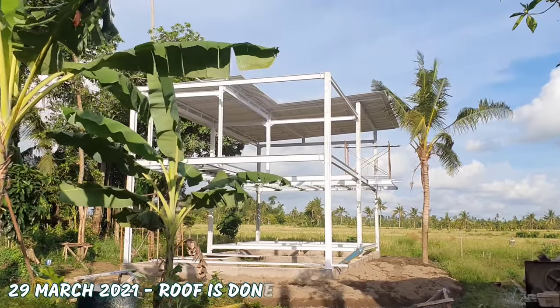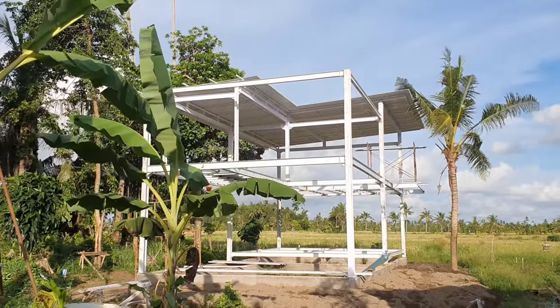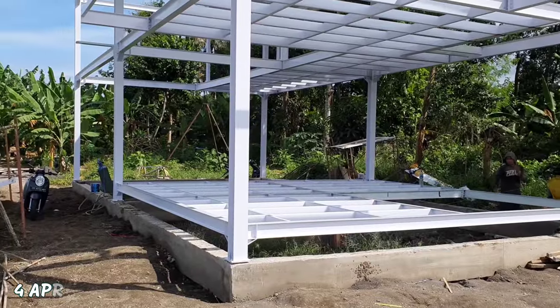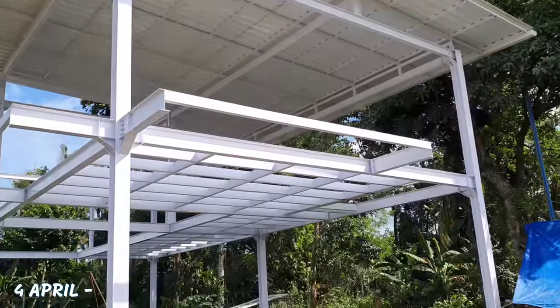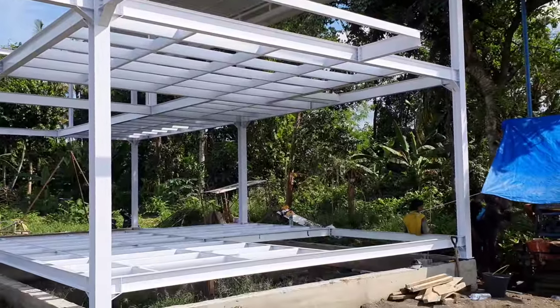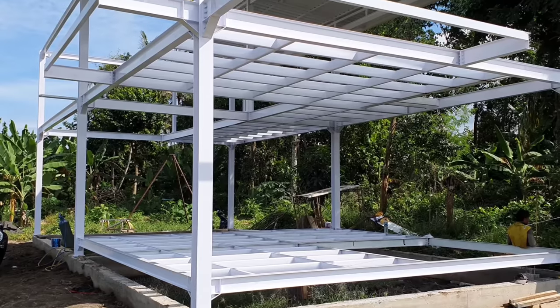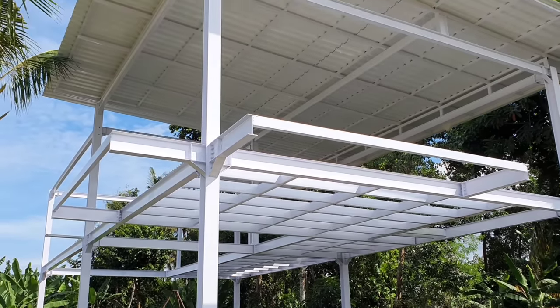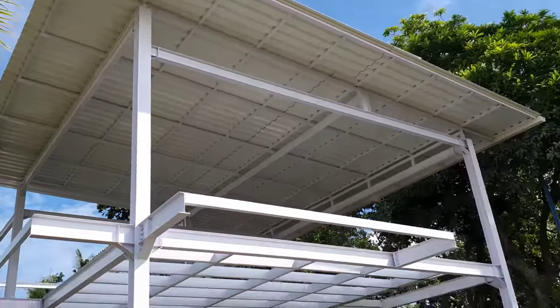And in just one day, the main structure for the roof is done. We also finished phase one of the building, so the full structure is done. It was nicely painted all white, so it's really clean and nicely finished. And we are ready to start phase two next week.